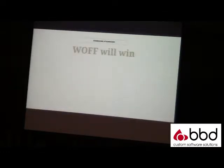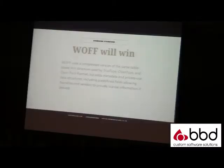Okay, so WOFF is going to win this. Again, there were battles, Microsoft, EOT, etc. WOFF will win for a number of reasons. It's a bit of a mouthful, but it basically uses the same table structure as OpenType that I was talking about earlier. So it means it's much smaller, and you get access to all these characters and glyphs in one font file. And it's compressed. So it takes a font file that's potentially large and compresses it, but without losing any fidelity, without losing any access to characters and glyphs.